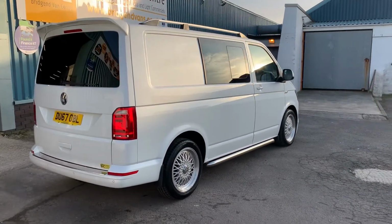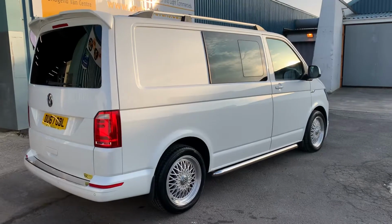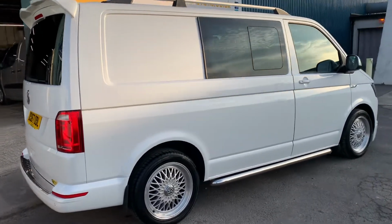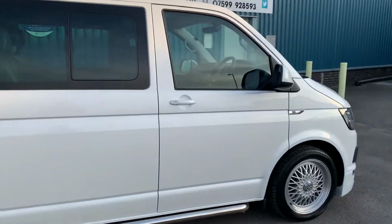So the first thing, I'm not sure if this really shows up in the camera or the camera does this any justice, but this van is finished in the factory Oryx white, which, as I say, I'm not sure you can see, but this is a beautiful sort of flake in this paint from the factory. So this hasn't been resprayed or anything like that.